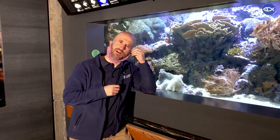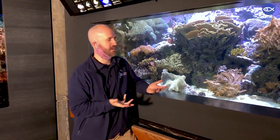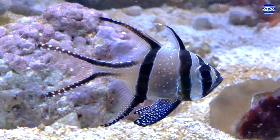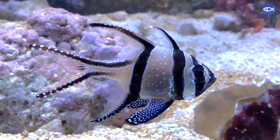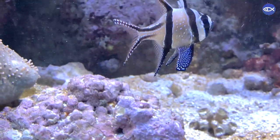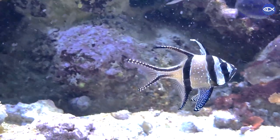Do you know that there are some fish that actually take care of their eggs by holding them in their mouth? This is called mouthbrooding, and the fish that I'm talking about is here in our live coral tank on the first floor. It's called a Banggai cardinalfish. Sort of looks like it has black and white striped pajamas on its body with some pretty fancy polka dots as well. And this fish is really amazing.